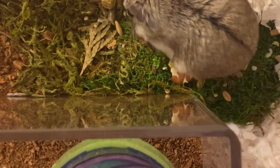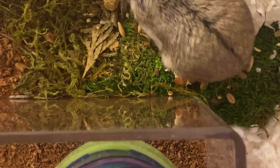But she's a lot of fun, and she's really curious and cute, and I think since I separated her from Shirley, she really came out of her shell and seemed to become a personality of her own. So I think it's been a good experience for her so far.